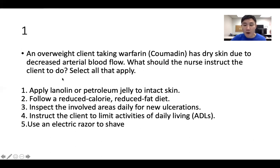Okay, so we have 1, 3, 1, 2, 3. All right, so let's go ahead and analyze this question a little bit more.